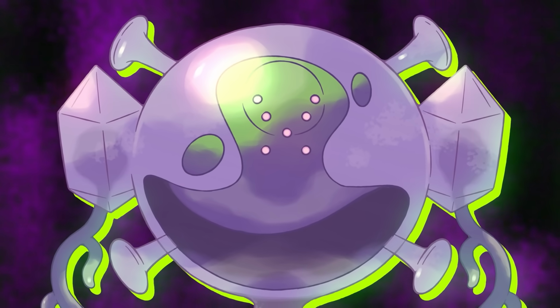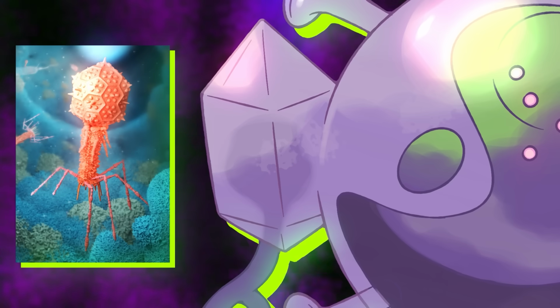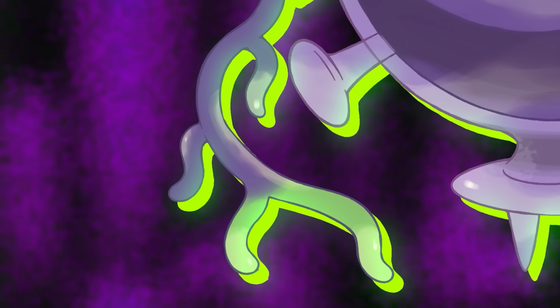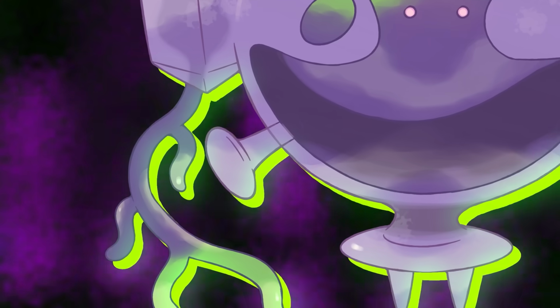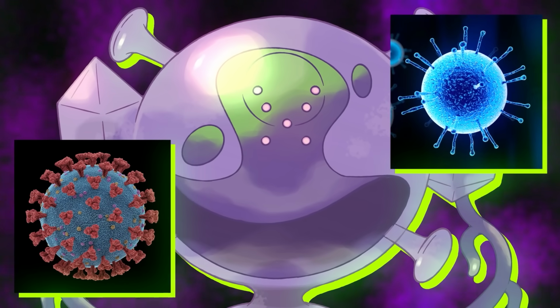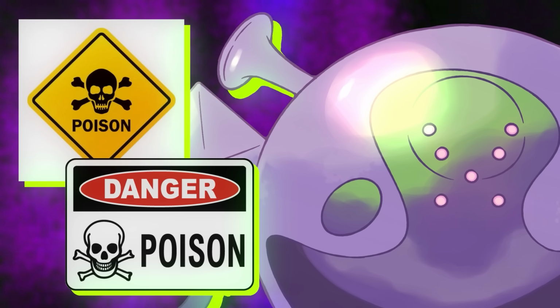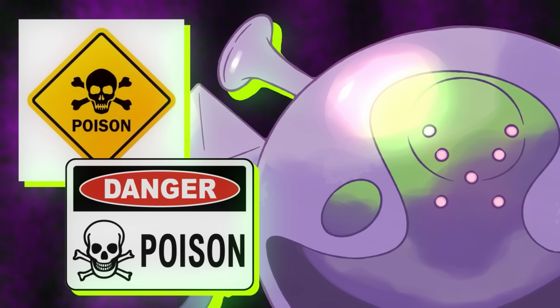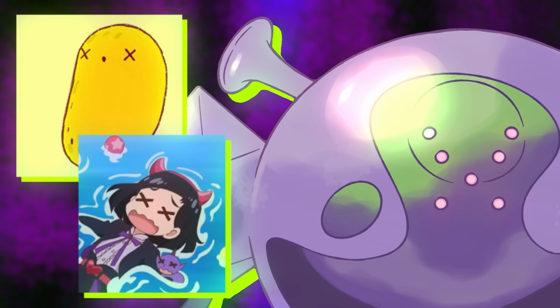But anyway, Regiasma is a poisonous ooze in a sturdy glass flask. Its arms resemble bacteriophages or creeping veins or roots that the poison seeps through, and its main flask body resembles the bodies of various viruses. And the X its eye pattern makes resembles the skull and crossbones put onto bottles of poison, and the X eyes one gets when the poison's effect takes hold.